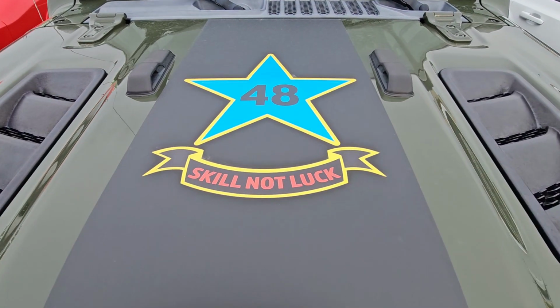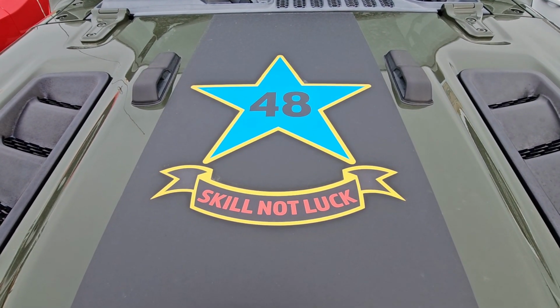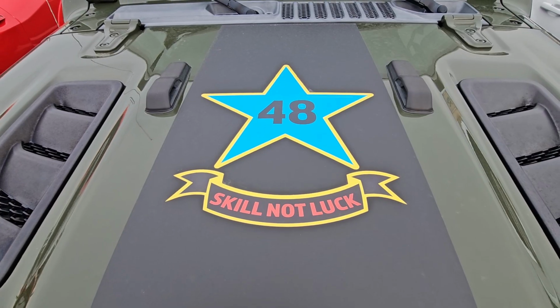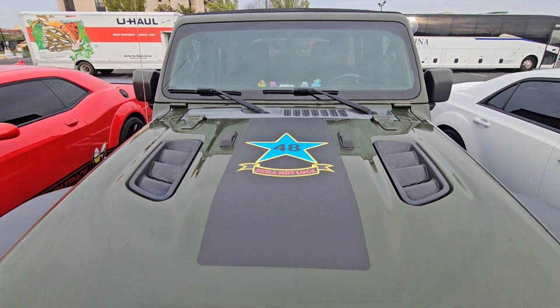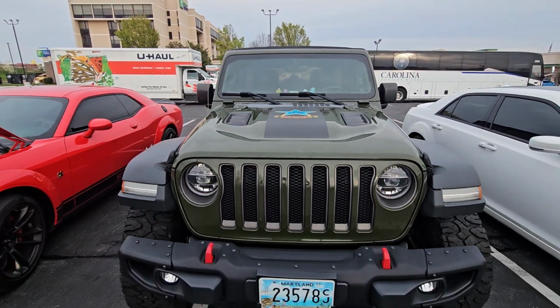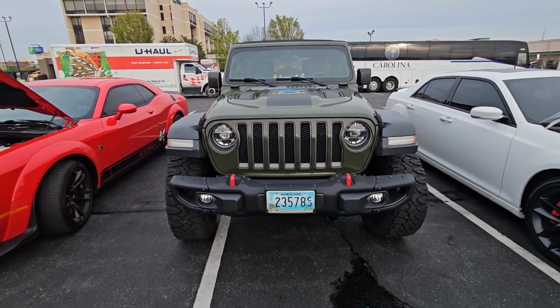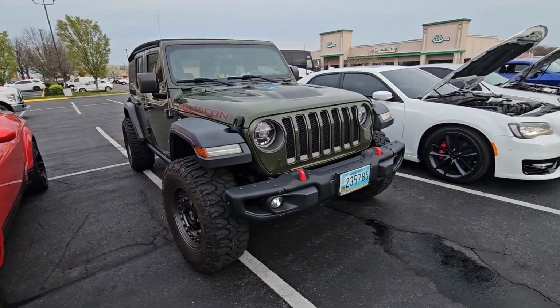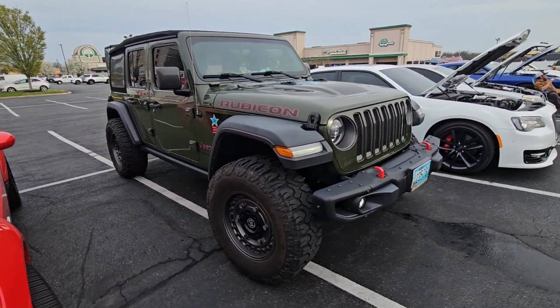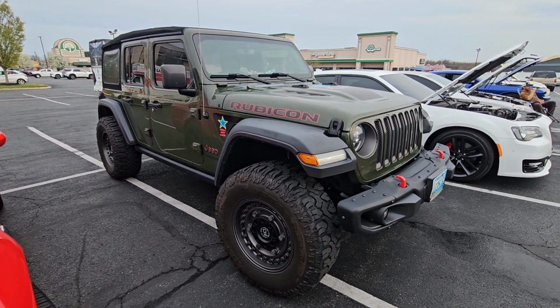So this is actually the symbol used in Vietnam on the helicopters. On the front of the helicopters, that was a unit in Vietnam. That was the owner's dad's unit in Vietnam. Skill, not luck. And this color is called Sarge Green. There was also a color called Tank Green. I'm going to talk about that a little bit.